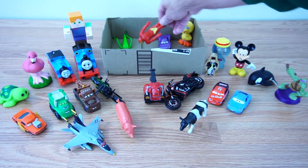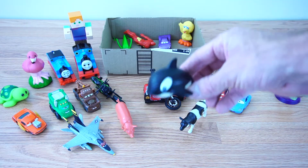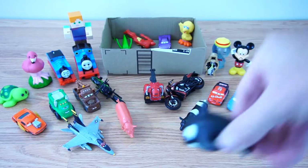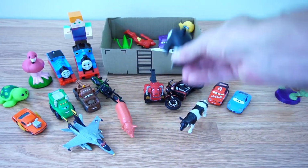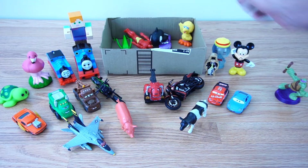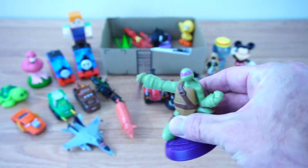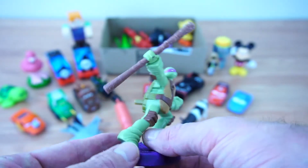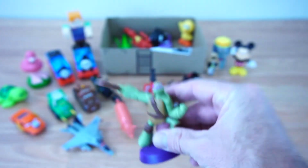There he goes. Let's see who's next. Oh, it looks like a killer whale. Okay, who's next? Oh, looks like we have a turtle. Ninja Turtle. There's our Ninja Turtle, guys. Go ahead and put him in the box.